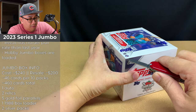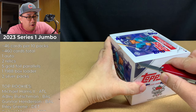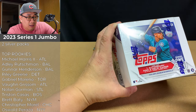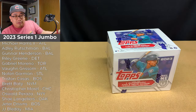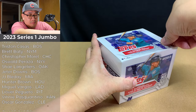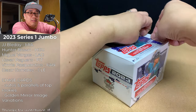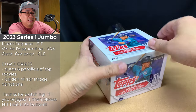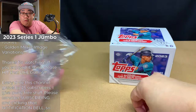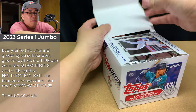If you were lucky enough, you could have got this stuff for about $136 off of Fanatics if you used the coupon code, or if you bought Fanatics gift cards for like 25% off at Sam's Club and Costco. You could have got these super cheap, or bought them for about $150 off Topps' website. But right now, as you can tell, this is my first time ever opening up one of these jumbo boxes. These are retailing for about $240-ish or $230-ish at LCS's, and going for about $200.